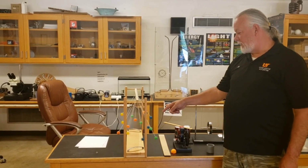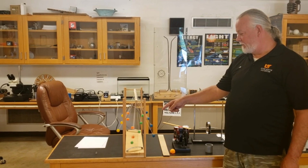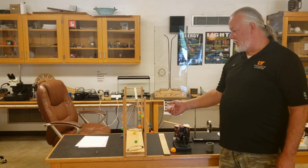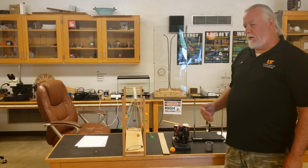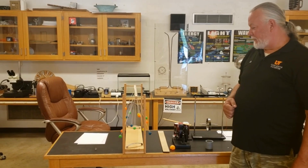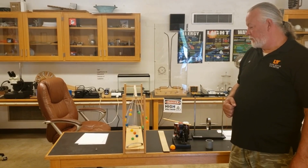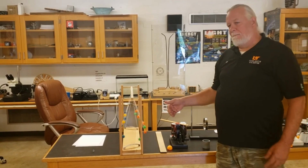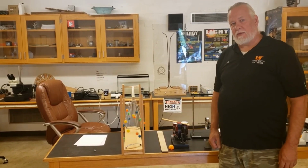Right here, all the colors separate out on their own. And when we watch it for a few more minutes, you'll see all the yellow and blue bobs go to one side, and the orange and green bobs go to the other side. Right there. And they follow this pattern no matter how many times we do this.